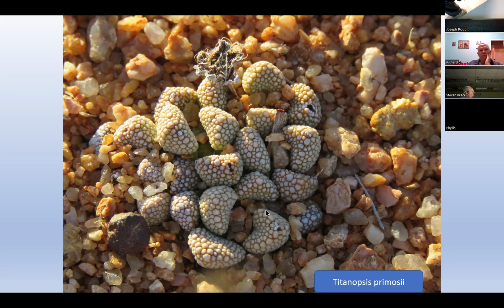This is Titanopsis promosii, and now we're far inland, and these grow in really broad, shallow pans. You can see the typical grit. Another function that the grit performs is that when the seeds fall down in between the stones, it's the perfect assistance to help them survive.